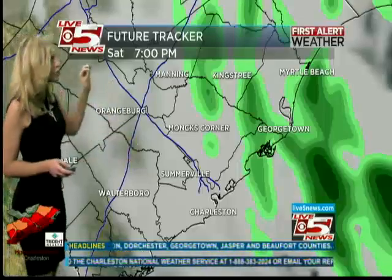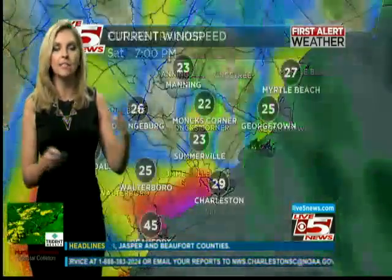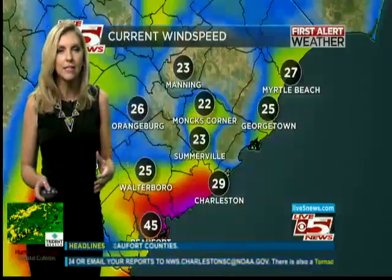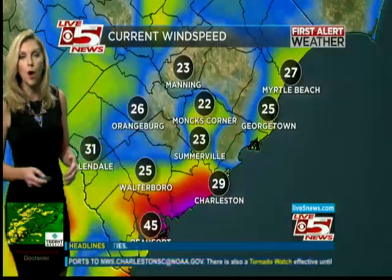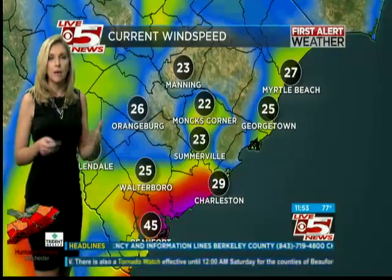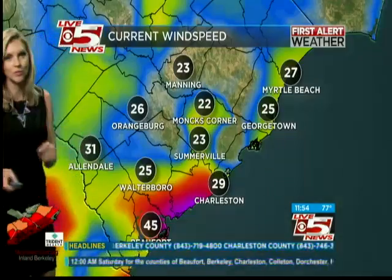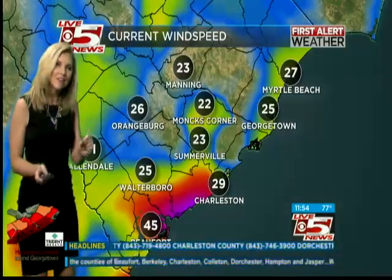But as we go into the evening hours tomorrow night, as it continues to pull away and the last few drops of rain are left behind, Sunday is looking a lot more promising. Now, we can't rule out a few lingering showers in the morning on Sunday, but it's a completely different day. And we'll get to it. We're almost there. We just have a little bit longer to go.